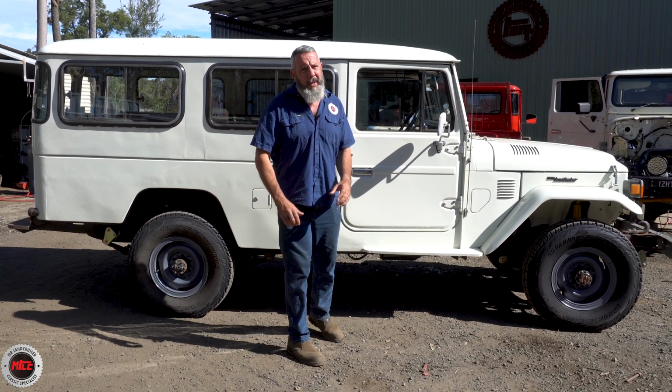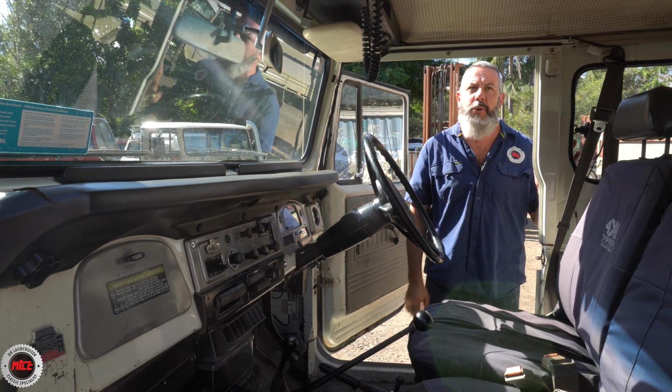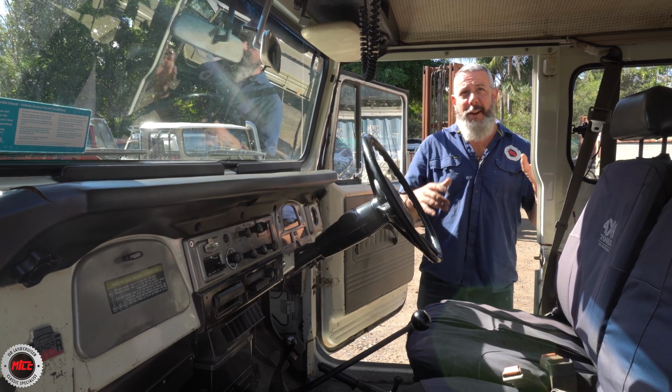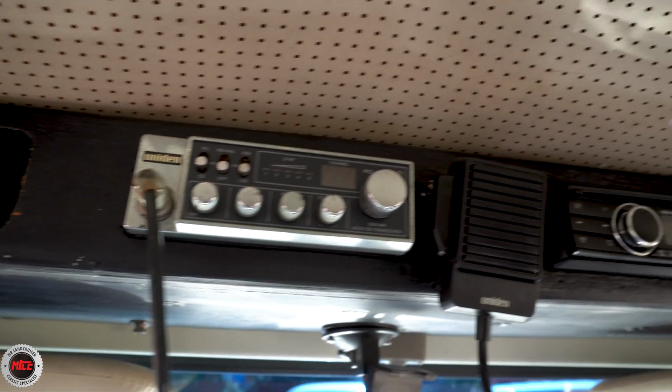It's a beautiful Troopy, and we'll go and look inside. It's got a lot of nice stuff going on there, a lot of original stuff I want to show and tell. Inside, look at inside. She is a classic. It's still got the original hood lining up there, dusty and dirty and hanging down a little bit, but that's all original. This console has been there a very long time. You can tell she's homemade too. It's not custom from a shop.